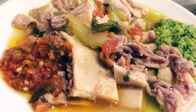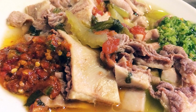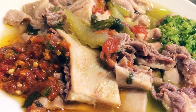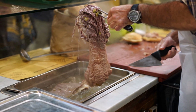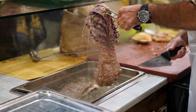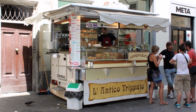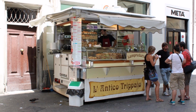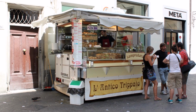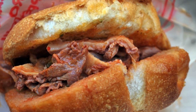At 2 we have trippa and lampredotto. These are both different parts of a cow's stomach, and eating offal has been Tuscan heritage for centuries. The stomach is cooked slowly with tomato, onion and parsley until it becomes tender and is served with either a spicy or green sauce. If you want a true Florentine food experience, then grab yourself a lampredotto or trippa sandwich from one of the many food stands or trippai found in the city's squares and street corners. These stands are used by both locals and tourists who want to grab a quick lunch before heading back to work or the next museum to visit.